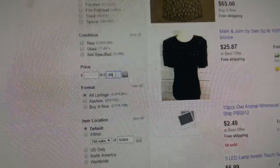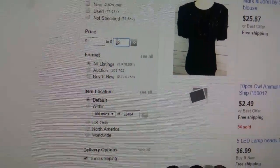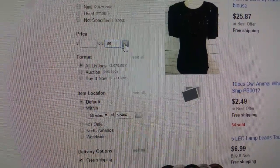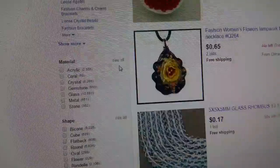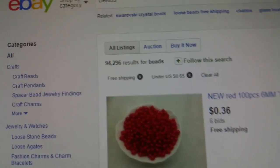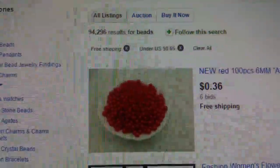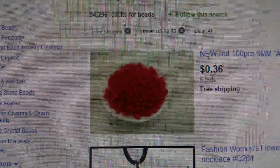So you type in 65, make sure you have the decimal point in there, otherwise it'll put $65. Then you click this little button here, and it will apply it to that filter. Then we go back up here, and you can see that we have 94,296 results, and that is for beads.